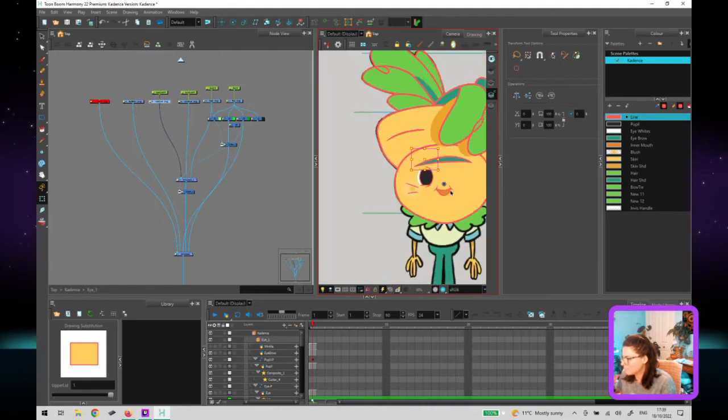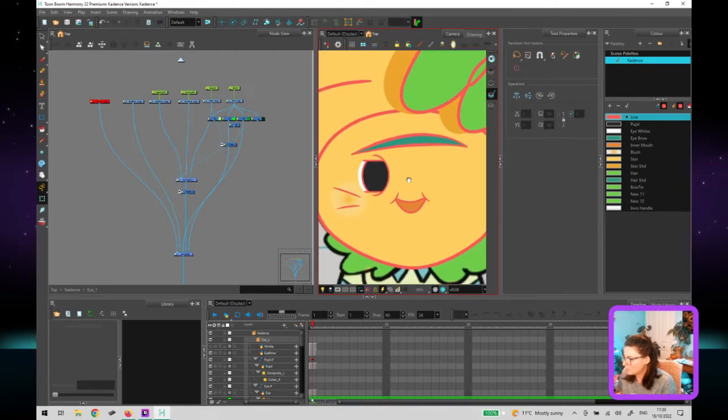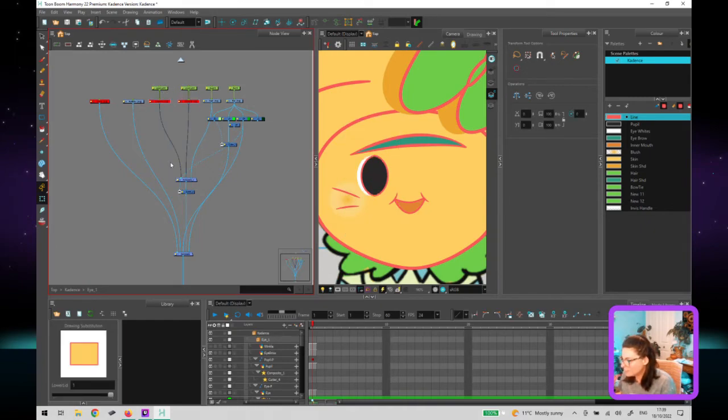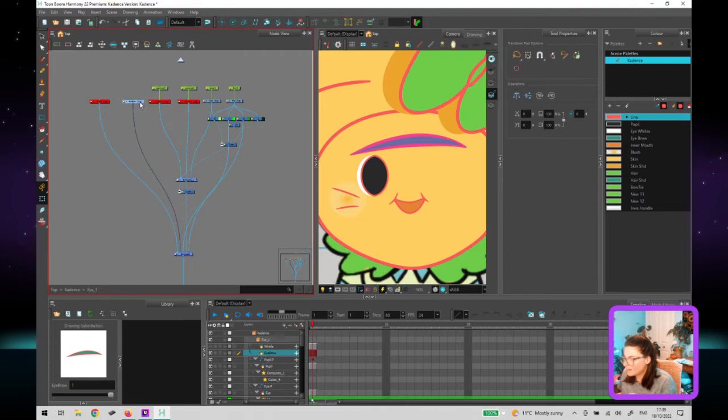This is where we start to have a lot of fun and your character starts to come alive. You can really see it. Oh, he's adorable. All right. So now we've got a little kissy face. Now we've got our little character here. And I'm just going to deactivate the lid so I can see the whole drawing. And the next thing that we're going to do is work on the eyebrow.